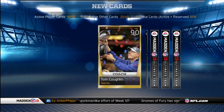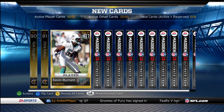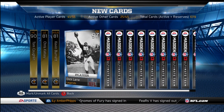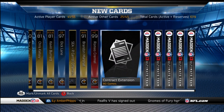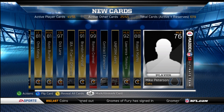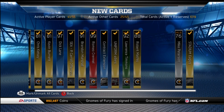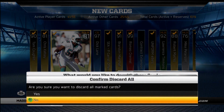Come on. Tom Coughlin. Chris Kelsey. Oh, I didn't even see. Kevin Burnett. 97 Declan. Not very good, but hey, it's whatever. Brandon Marshall. Romeo Crennel. Contract away. 49ers. Another Lawrence Timmons. Mike Peterson. So I'll keep these and discard the rest.